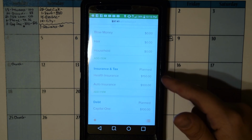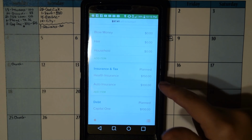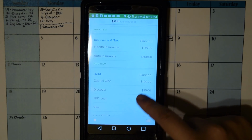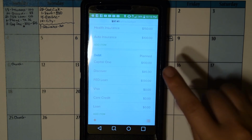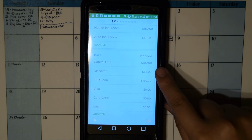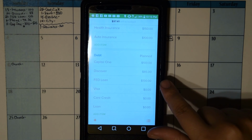Health insurance, here's my insurance and taxes. Health insurance for the $150 and auto insurance for $100. And then my debts are all the minimums for right now. So I have Capital One at $100, Discover at $85, and Federal Loan at $130. So these are my minimums.